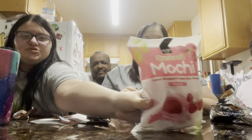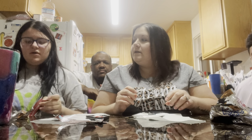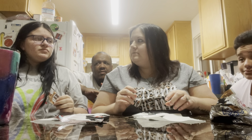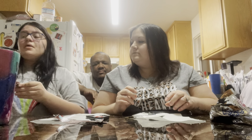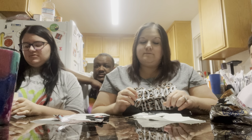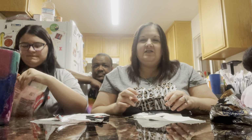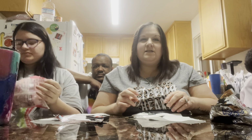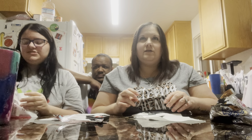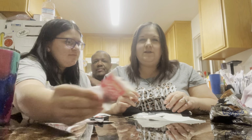Custard mochi. If you guys know Mimo ice cream in Walmart and grocery stores, Japan, Taiwan, they have stuff called Mimo, and it's like mochi ice cream. I'm assuming this would be similar, but it has custard and it's not cold. Ooh. Raspberry. She loves the mochi, so it's cute. This tastes like dough to me.